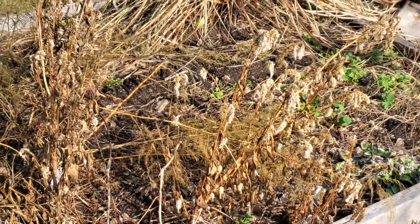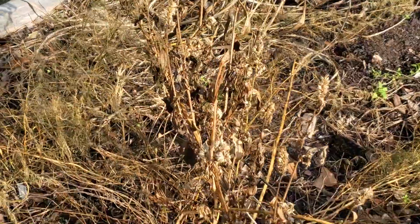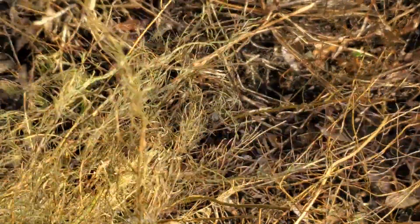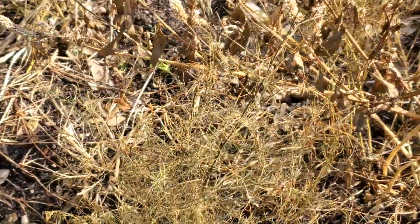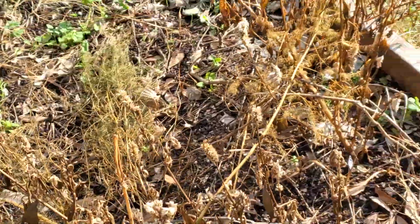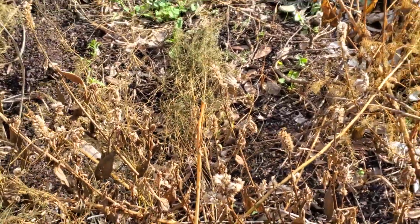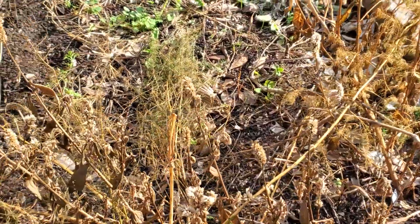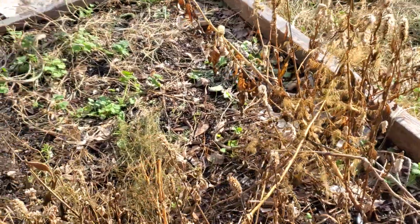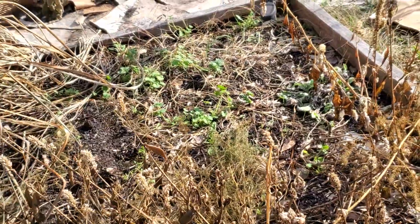And then I had some spearmint in here. Oh, this is all asparagus. So I'll be cutting back my asparagus, cleaning out the grass and stuff like that. So there's not a whole lot I can plant in here just for the fact that I have asparagus in here. I do have asparagus seeds that I probably will spread in here to make this more of a full asparagus bed.